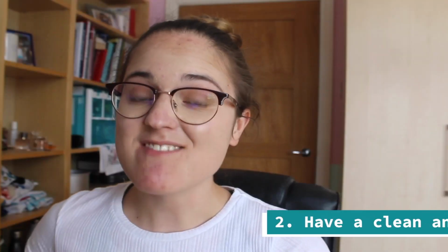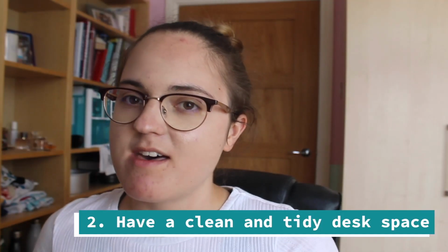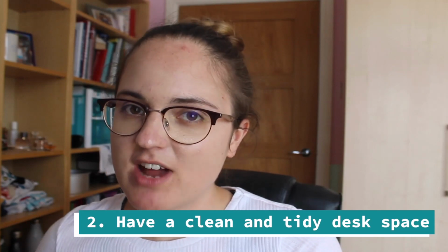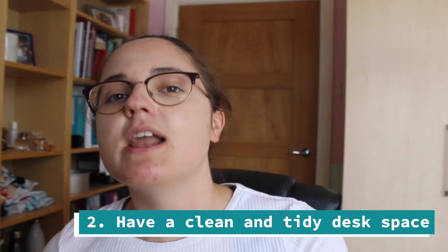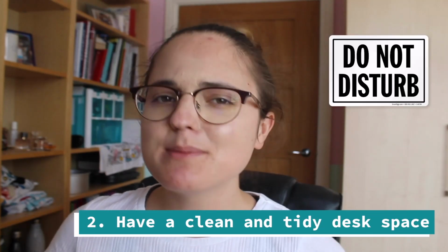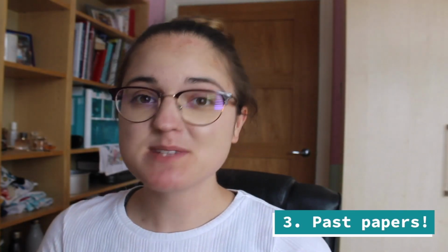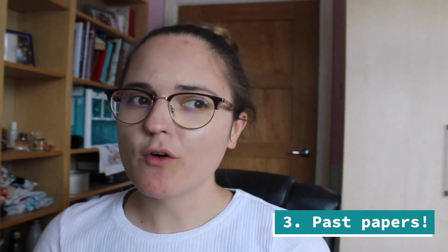The next thing is to try to have a clean and tidy desk space. So you should have everything you need, such as your notes, pens, pencils and the exam itself. And it should be away from any distractions, so maybe try to turn your electronic devices off, and you could perhaps put a do not disturb sign on your door so that people don't come in while you're sitting in exams. So try to do lots of practice with past papers so that you have an idea of the format and structure of the exam questions.